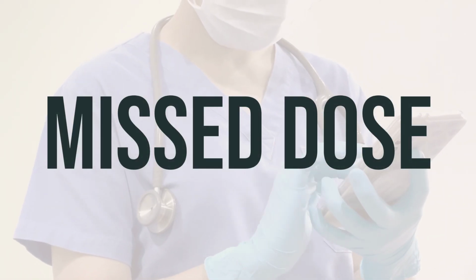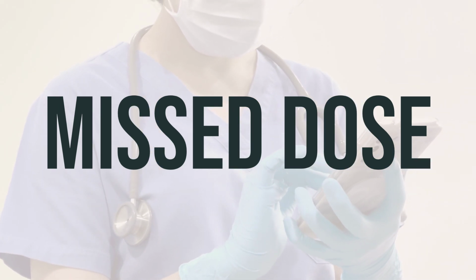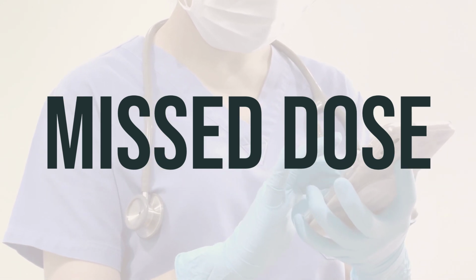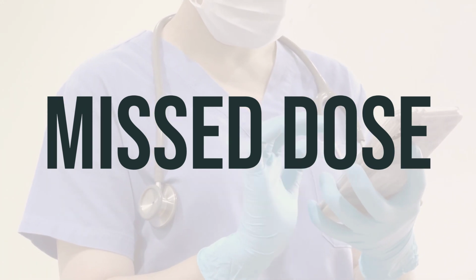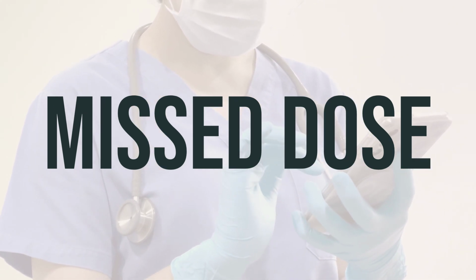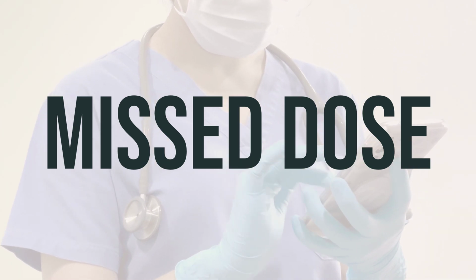If you are taking Theraflu Nighttime Powerpod on a regular schedule and happen to miss a dose, take it as soon as you remember. However, if it is close to the time of your next dose, it's best to skip the missed dose and wait for your next scheduled dose. It is important not to double the dose to make up for the missed one. Stick to your regular dosage schedule for best results.